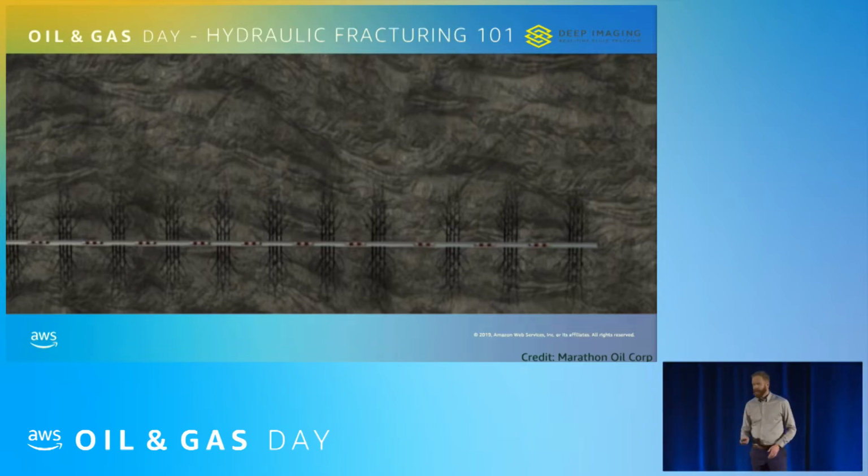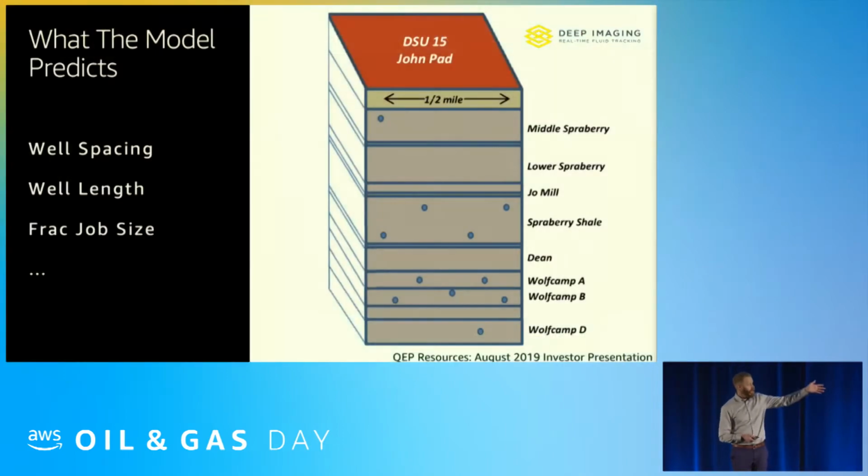So now we know all the things we need to know. If we go to QEP's investor deck from August of this year, they show what everybody's showing, dense development in the Permian. We have all the way from the Sprayberry down to the Wolfcamp. We know now how far we can space these wells apart. We know how long the stages should be. We know how big the jobs are. Everything's going to be fine because we had that frac model earlier, and it was very uniform. So thank you for nodding along. Yeah, everything's fine. Surprise, it's not.